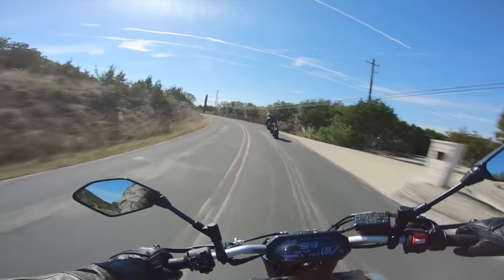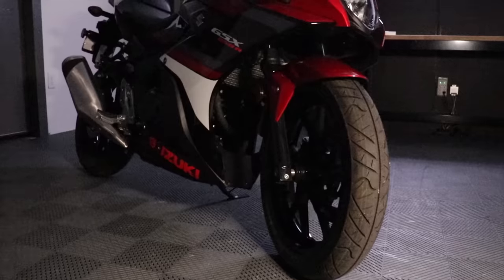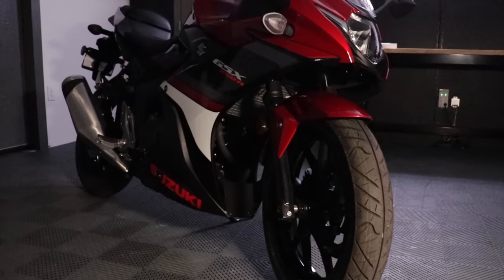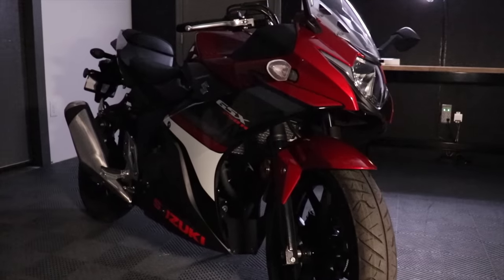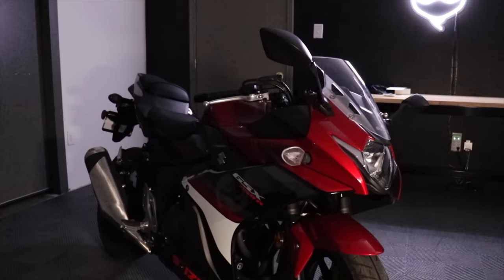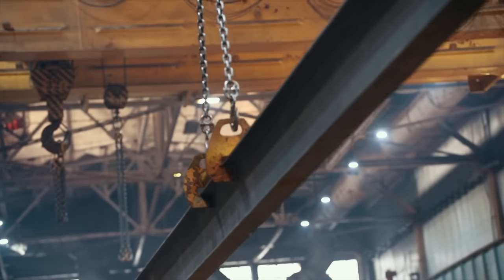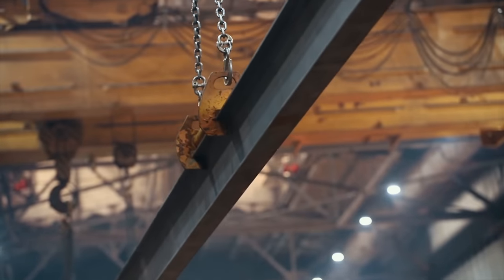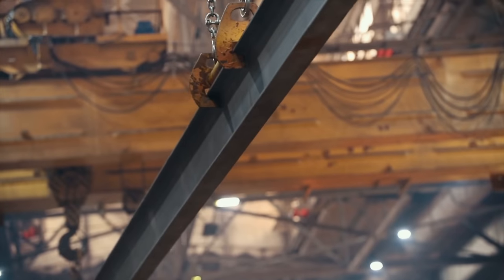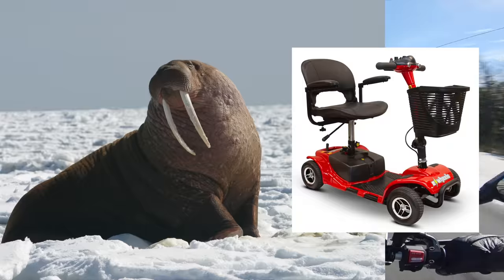To make matters worse, it is scraping the bottom of the barrel when it comes to bargain bin parts. The forks came off a bicycle, the master cylinder is about as powerful as a turkey baster, and the stock pads will eventually stop the motorcycle, assuming you have enough runway before you fall off the edge of the earth. The frame is perhaps the most overbuilt chunk of steel I have ever seen, and I know what you're thinking, oh yeah, that sounds like it would be really good. Steel is stronger than aluminum, so it'll withstand drops. And while that is technically true, it handles like a walrus on a mobility scooter.